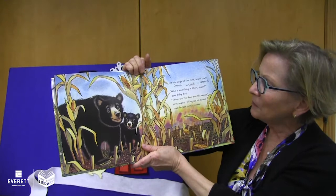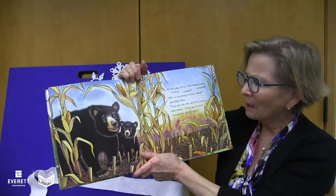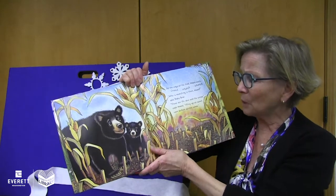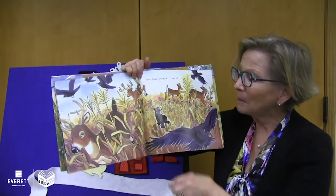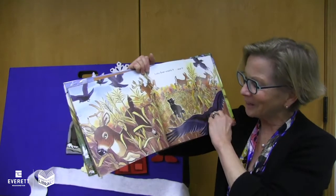At the edge of the field, Mama waits. Crunch, crunch, crunch. Who is munching in there, Mama? Asks Baby Bear. Well, those are the deer and the crows, says Mama. They're filling up on sweet corn before the winter comes. And Baby Bear counts four. One, two, three, four.